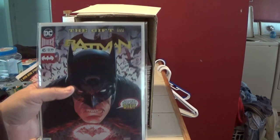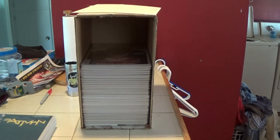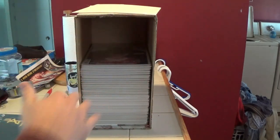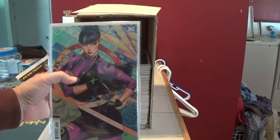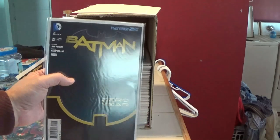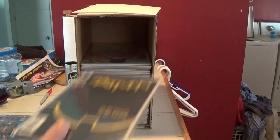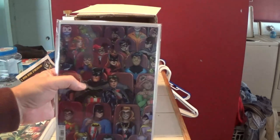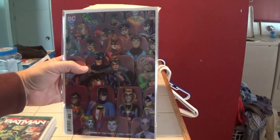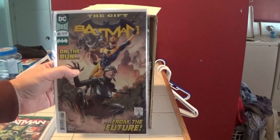Back to the books. We have Batman 45. And yes, it's important to alternate the spine side so that they go up straight without doing this exaggerated thing. Here's Batman 92, the Punchline variant, another one. Batman 21, New 52 era, Zero Year. Here is Batman, a variant cover of 47. Okay. Batman 46.